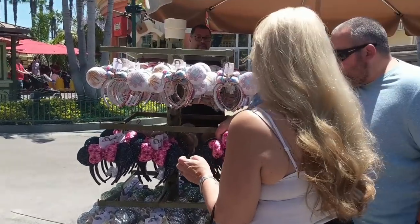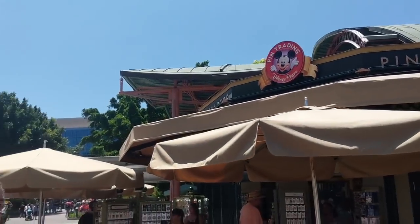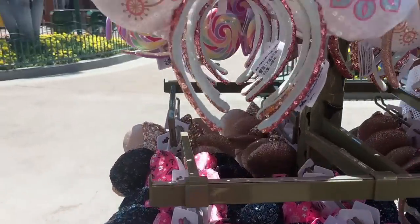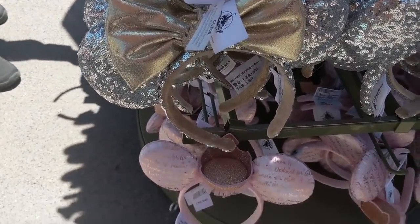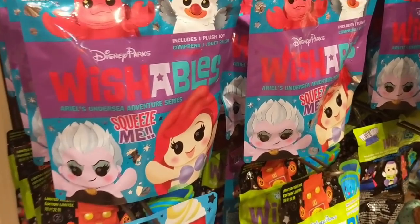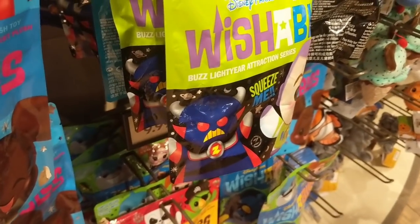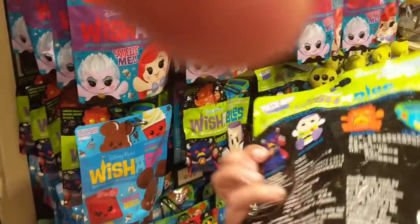Filming outside Pin Traders in downtown, right next to the monorail station. These ears are back, and it's a small world, after all. Oh, look at the pink and gold. Those are pretty. And they're finally here! Yay! Getting one of those today. Oh, look, they have a Buzz Lightyear one. They didn't have this one before. So these two are new from when I last showed.